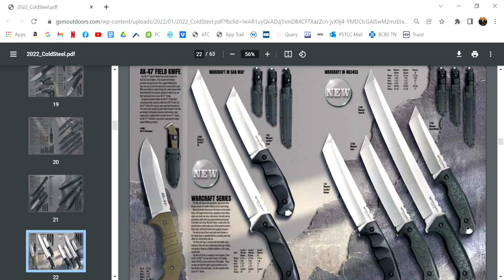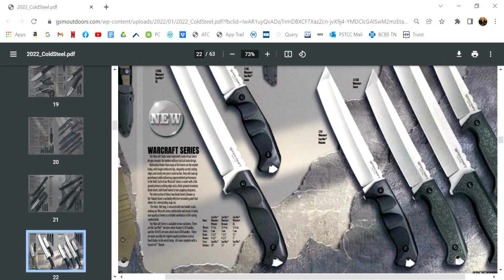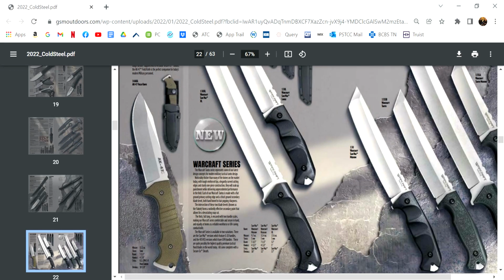So I'm really excited about these Warcraft Tantos, and I want to get my hands on one of these. I would love all three, to be honest. But if I had to pick one, I'd probably pick the standard 7.5-inch blade one right there. We get the AK-47 field knife. I love the design of that blade.